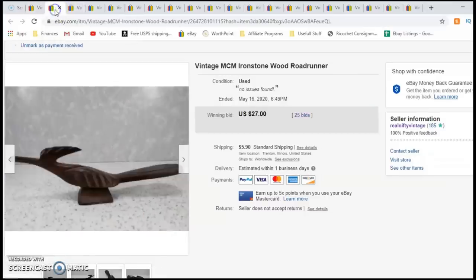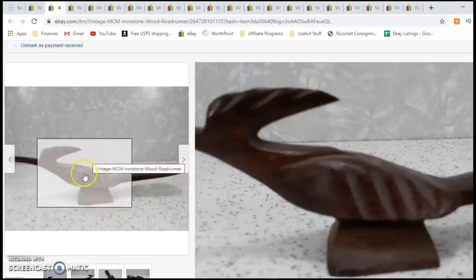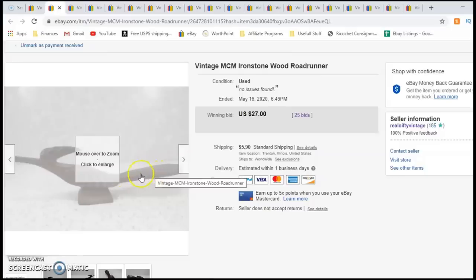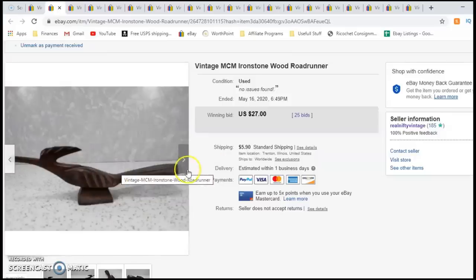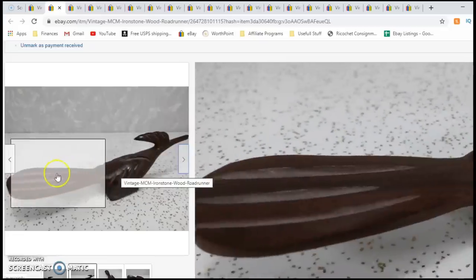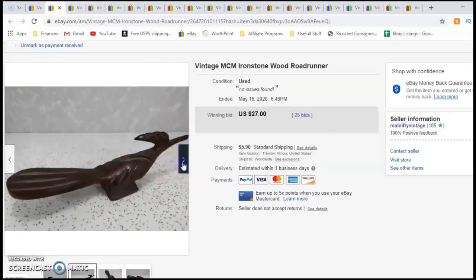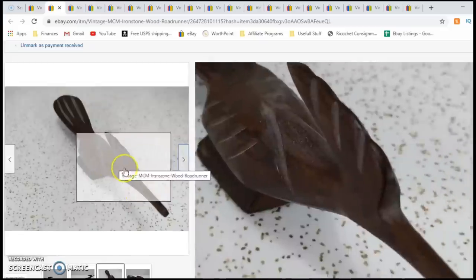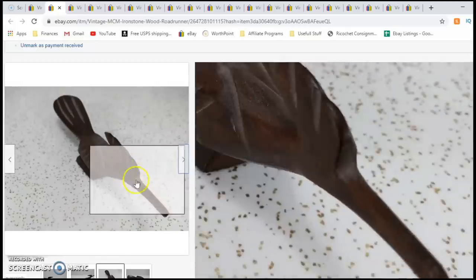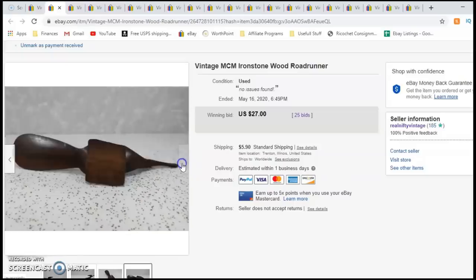The next thing up is this Road Runner. I put ironstone, but it's actually iron wood. That's a typo, but it's an iron wood. And this picture is not the clearest because I don't take the photos anymore. This one is a lot clearer. I'm trying to get on Aaron about taking clear photos and making sure that he is getting them in focus, but these are pretty good.